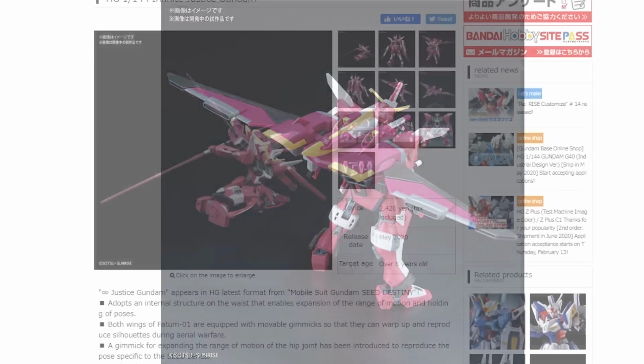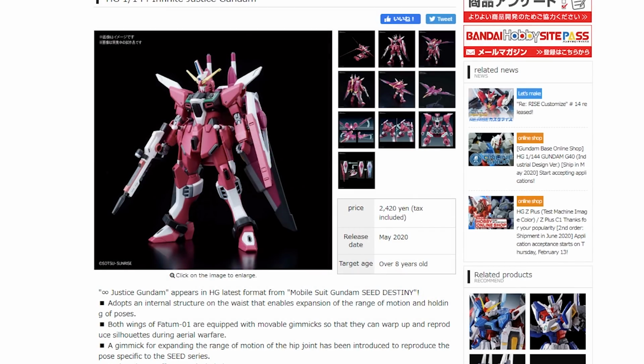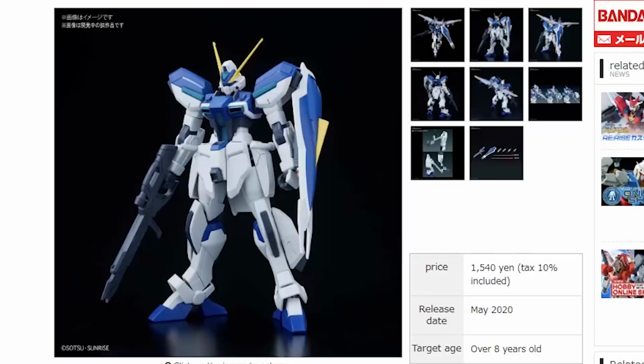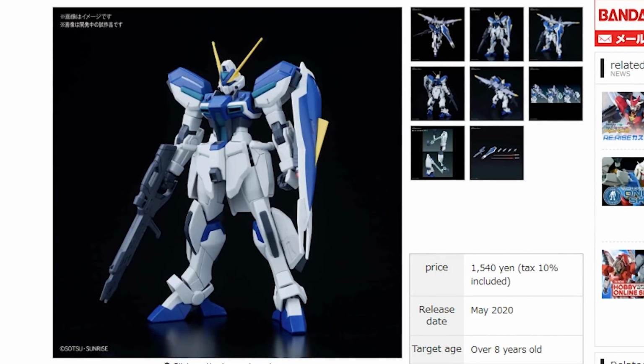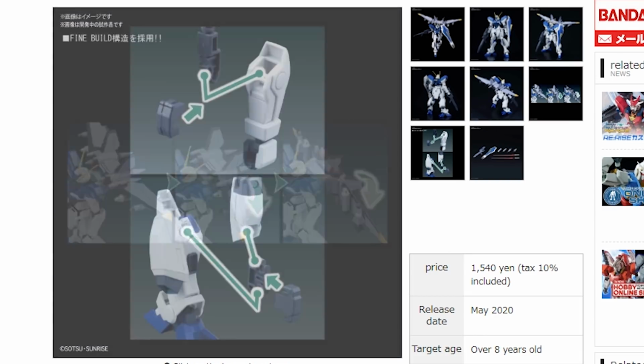So once again, this is out in May of this year, 2,420 yen, and I'm pretty sure this will be a hit without a doubt. Next up then, we've got the high-grade Windham. This will cost 1,540 yen, it's out again in May, just like the high-grade Infinite Justice.